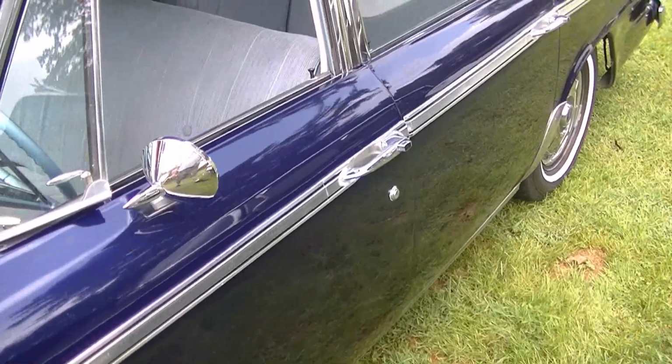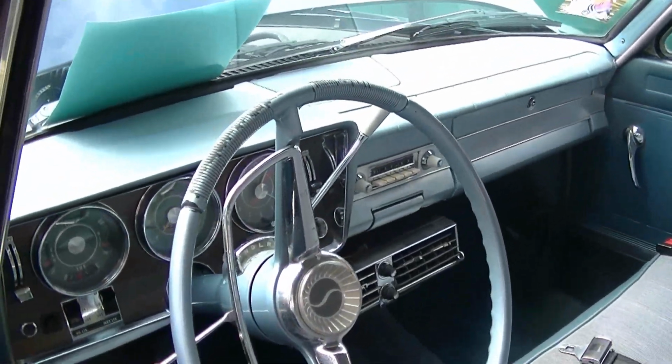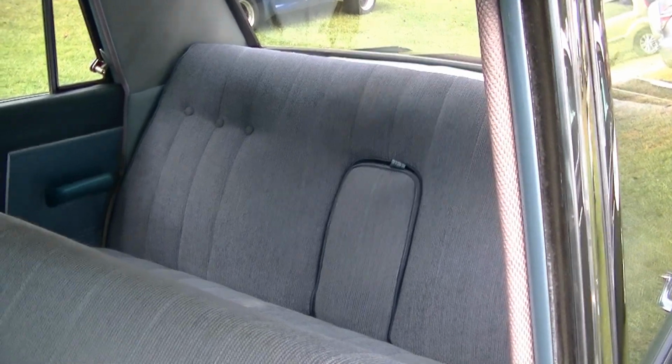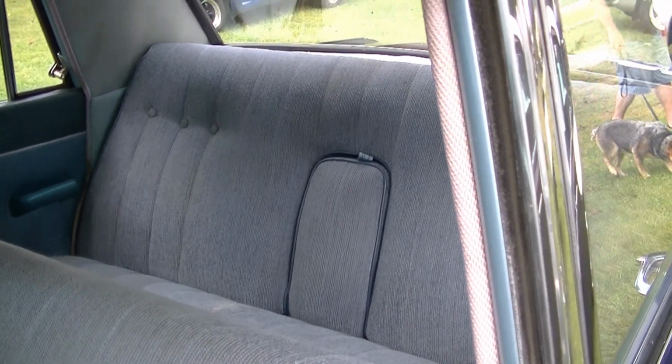Let's get a better shot of the interior because we've got this window open here. Air conditioning. Look at that back seat. You could sit there and take a 10-hour drive in that seat.